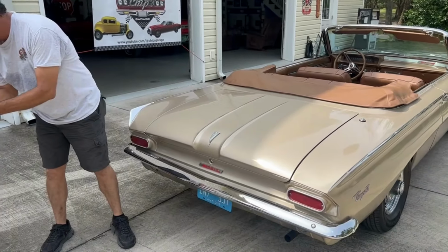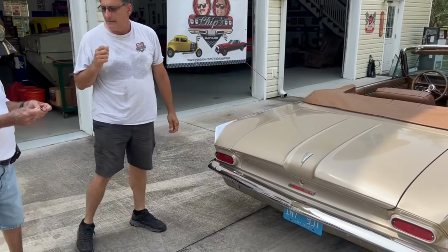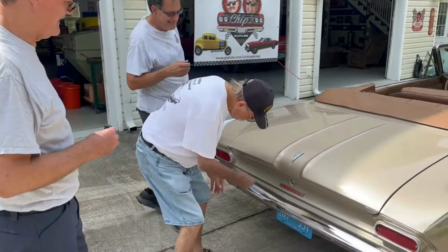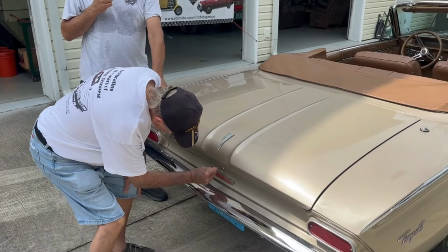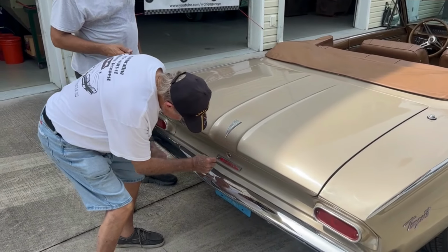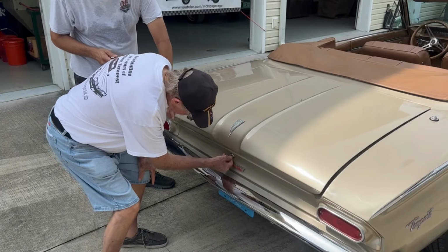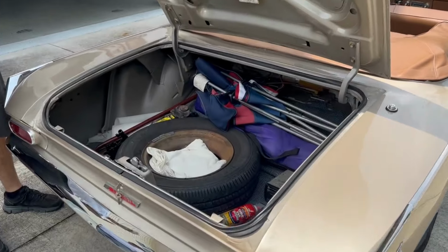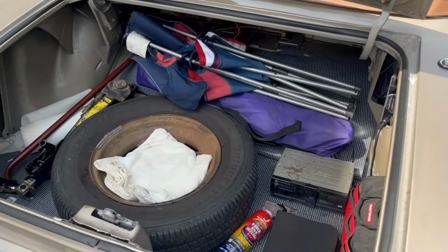Is that the right one? I'll let you do that. That one's not cut. And original keys, original style key. Absolutely. Look at this. Look how easy it goes up. And here's a hot rodder's trunk.